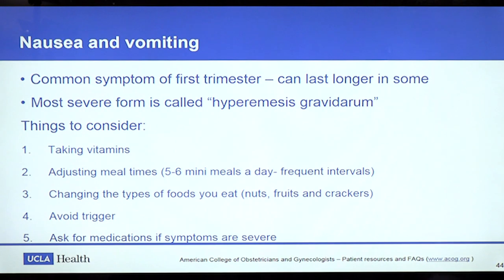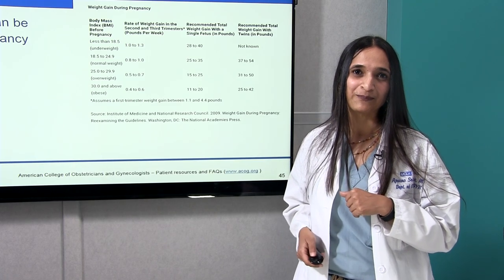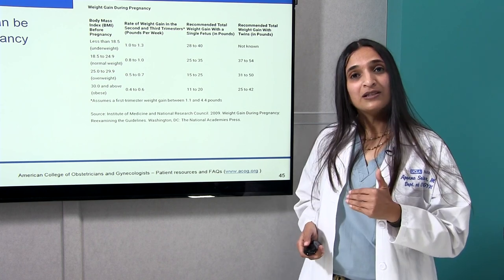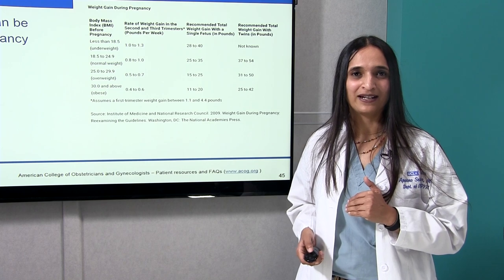Changing the types of food, like trying to eat some nuts, fruits, and crackers, and avoiding any trigger, anything that makes you nauseous, can help. And if your symptoms are really severe, ask your provider what medications can help with the nausea and vomiting. The other common question during prenatal care: how much weight gain is recommended?